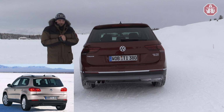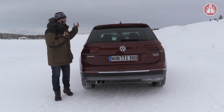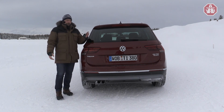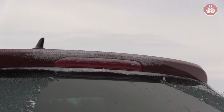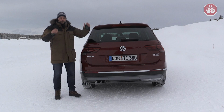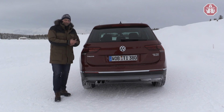Being really honest to you guys, as I always am, I'm kind of tired to talk about backs of SUVs. What am I supposed to say? We got a spoiler on the roof. Whoa, even with a braking light in here. Woo, a windscreen wiper. Oh, it's always the same, you know.